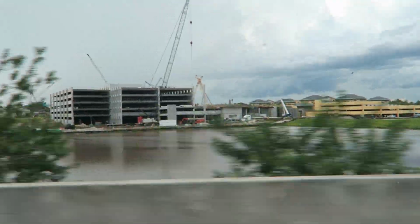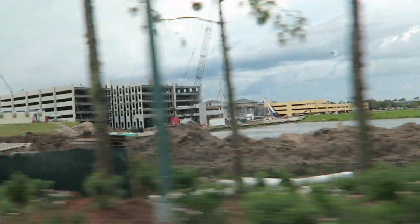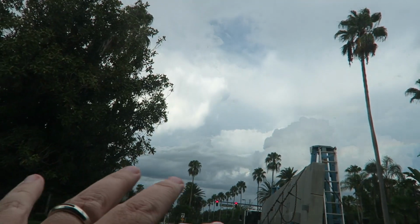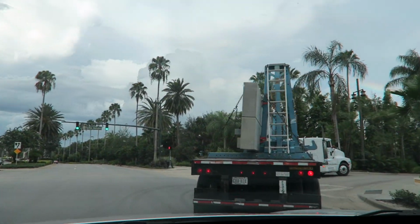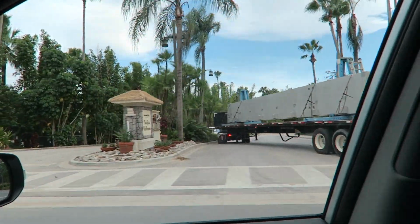Keep swinging around here, see what else we can see. There you go, Sapphire Falls, everybody. Look at this heavy slab that's going into Universal somewhere. Oh, it's going over here towards the hotel. What could that be all about? Could be more stuff for Sapphire Falls in the back end.